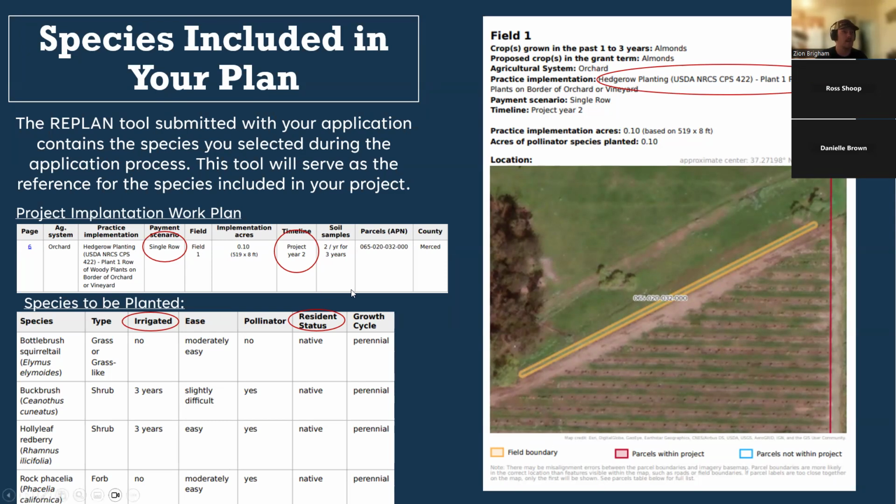You'll have your project timeline, what year you need to implement it. If you have any questions with the year, reach out to Butte County Farm Bureau. As of when you sign, you start that first year. So if you sign in October, year 2 is going to be next year's October. You're going to see your species to be planted.